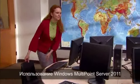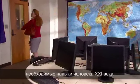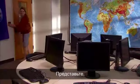Windows MultiPoint Server 2011, giving all students the 21st century skills they need. Just imagine what you could do.